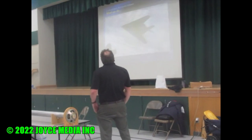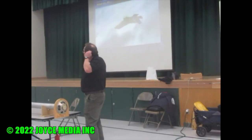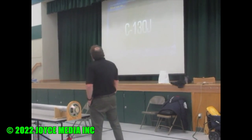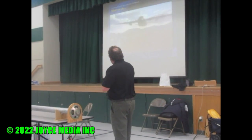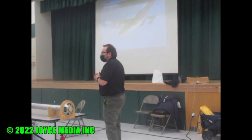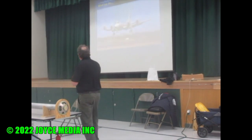Show some of the flying together. The F-35 is one of our newest airplanes. There's 3 variants of it for the Air Force, Marines, and Navy. The C-130 is a moderate-sized cargo airplane that we make. All types of good utility there. And then the C-5 is one of the largest airplanes in the world. It's a huge cargo airplane. You can carry tanks and all types of stuff.